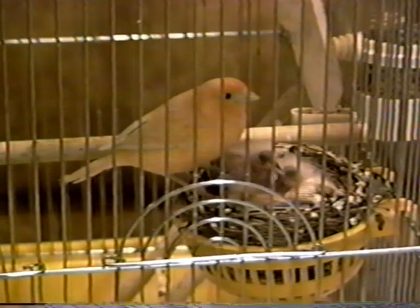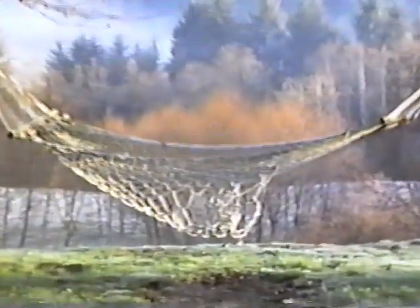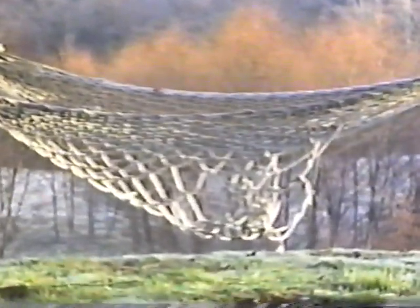She knows you're there, Dave. You just chased her away. Pretty old, you can see. The earthquake this morning did some obvious damage to the hammock.